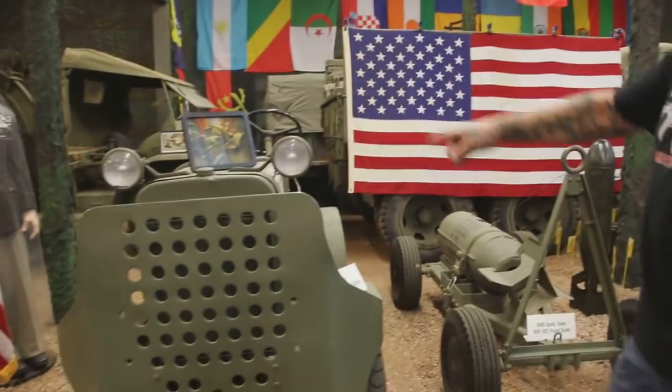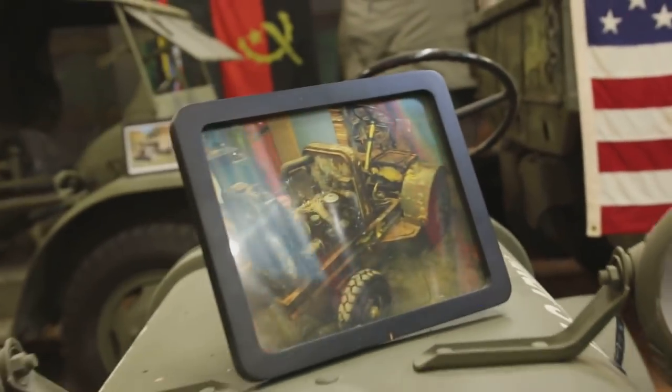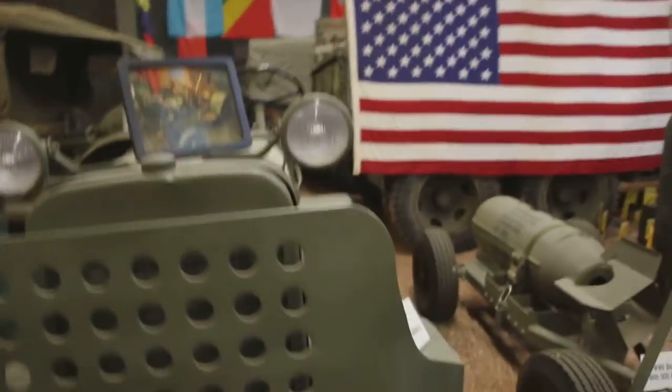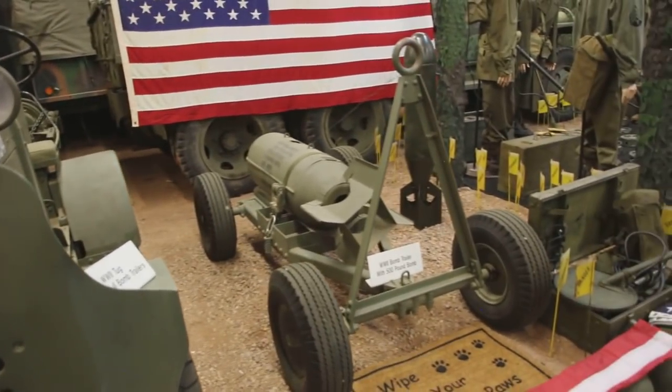And this is my tug I restored. Here, look at the picture, look how rough it was when I got it. I got this from a guy in New Mexico. He pulled it out of a lake. I don't buy them like that anymore. That was used to pull the 500-pound bomb trailers to load the B-24, B-25, B-17 bombers.